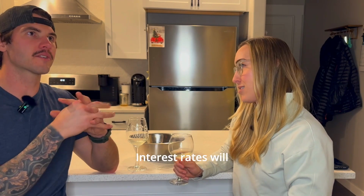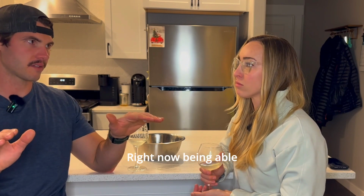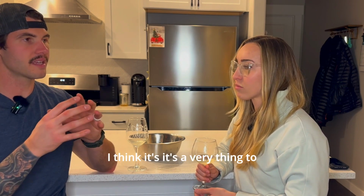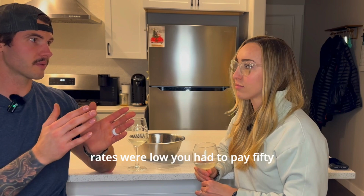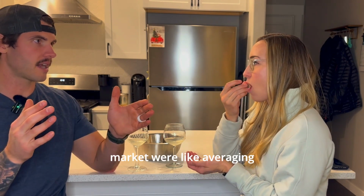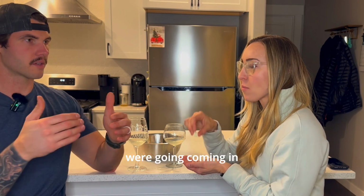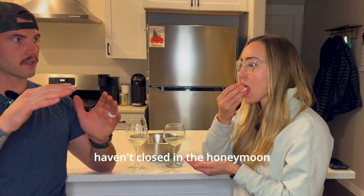That's the government. Interest rates will affect the price of your home, sorry, the price of the mortgage payment, more than anything else. Right now, being able to get into a home, I think it's a very powerful thing to negotiate now rather than later. When interest rates were low, you had to pay $50,000 over asking. That's where we saw the craziness of people having 4 offers the day they put it on the market. Days on market were averaging 3 days, and people were getting under contract before, but they were coming in $50,000 over asking. When you do that, it won't appraise for that price because the homes that are closed haven't closed in that amount of time.